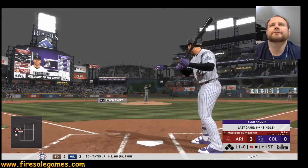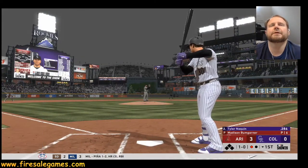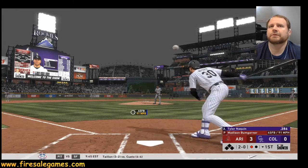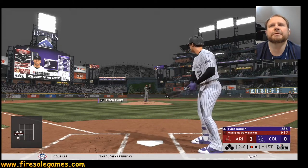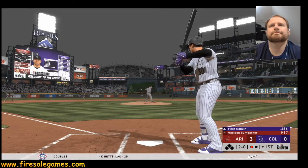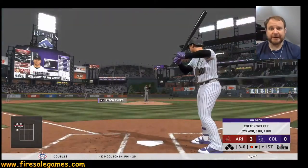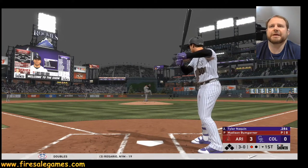Tyler Naquin stands in as he looks at ball one here. Fastball, cutter, curve, change. Okay. Rocky center fielder looking at a 2-0 count now. Get out of there, Naquin. Three and oh now. All right, keep that bat on your shoulder. Welker will be next. It's gonna be right down the middle, though. I'm gonna regret not swinging. But I'm gonna keep it on my shoulder.